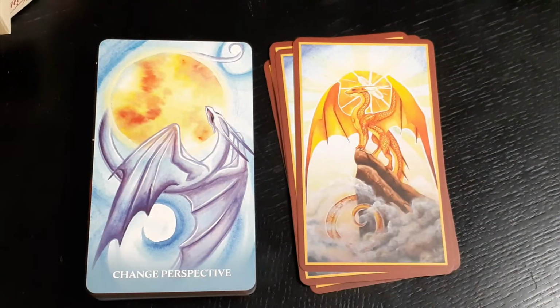Change perspective. Shimmering like a mirage in the sun's light, star dragons rarely wander out to bask in its warmth. However, this star companion dragon brings a reminder that now would be a good time to change your perspective and do things a bit differently.